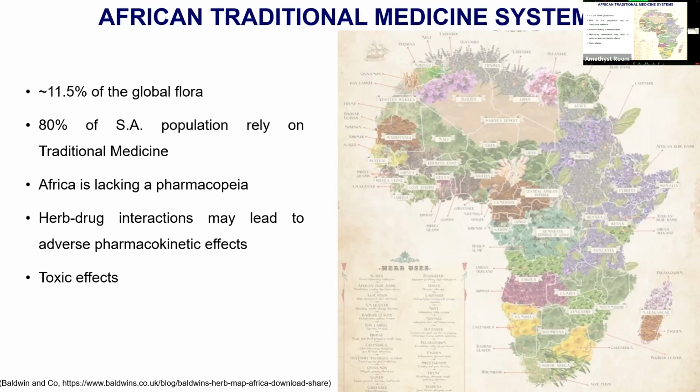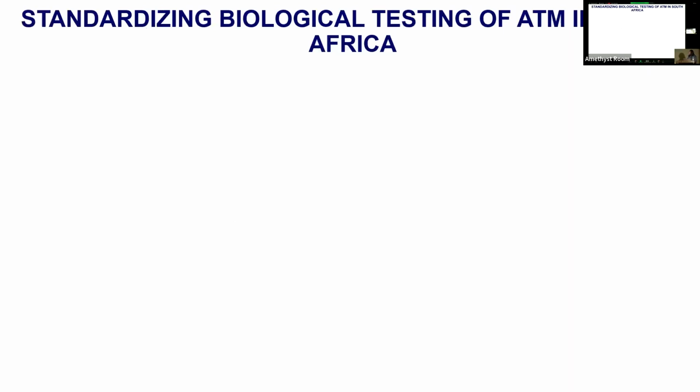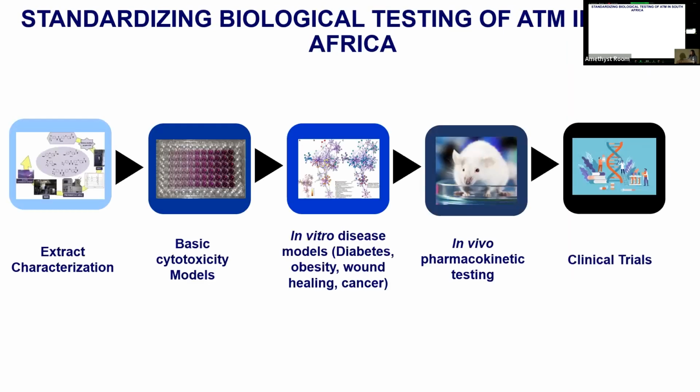Another adverse effect of these ATMs is that they lead to herb-drug interactions. When taken with chronic medication, they actually affect the metabolism of the drugs, and it could then lead to pharmacokinetic effects. Either the drugs don't work, they become resistant to the chronic medication, or it could lead to toxic effects in the body.